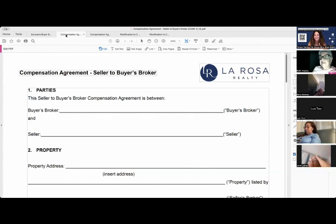And the thing is that it's going to be harder, because this is what a buyer might come back and tell you: well, it says 3%, they're paying 4%. Why can't I get that 1%? Why does it have to go to you? Not quite complicated.